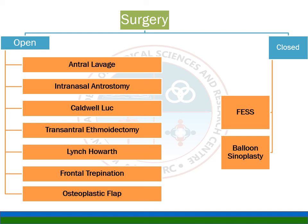This is what will happen in case of intranasal antrostomy or a simple antral lavage. So, in order to maintain the mucosal integrity, that is, we are maintaining the function, and because we are using the endoscope and we are operating on the sinus, this is what is called as a functional endoscopic sinus surgery. This again is a very important viva voce question.